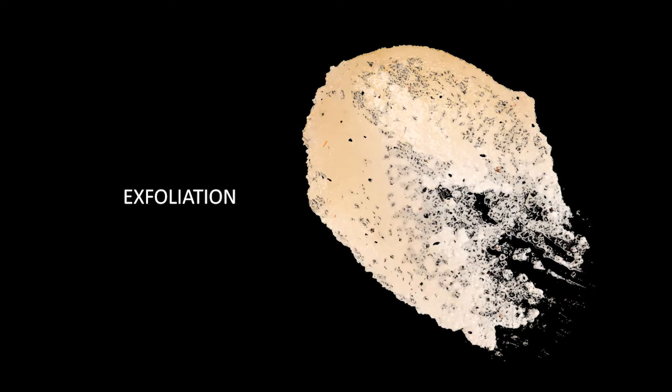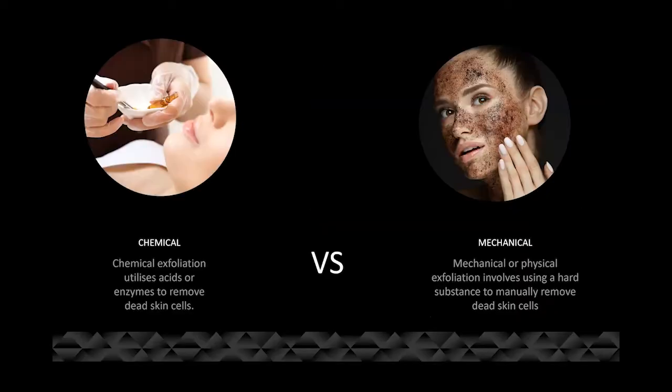And when these dead cells fail to shed completely, it can clog your pores and, as we know, leave your skin looking a little bit dull, a little bit dry and a little bit flaky. So exfoliation is great because it helps to remove these stubborn cells and it reveals a new layer of glowing, radiant skin underneath. It's broken up into two categories. So we have our chemical, which usually contains alpha hydroxy acids, beta hydroxy acids and enzymes to remove dead skin cells. Then we have our mechanical form of exfoliation.